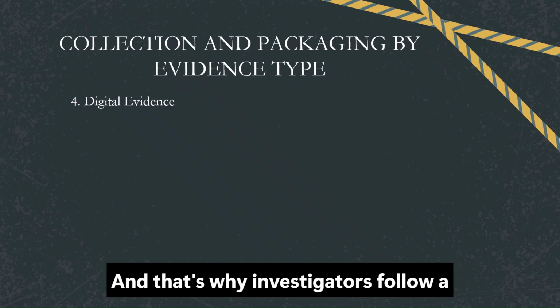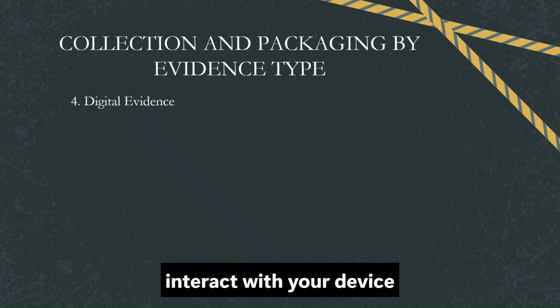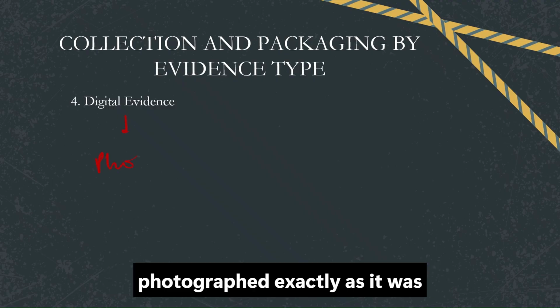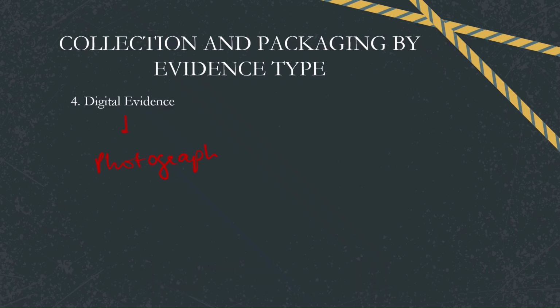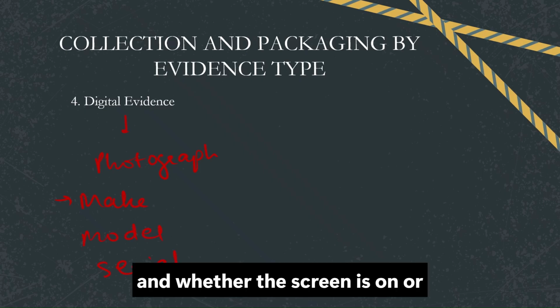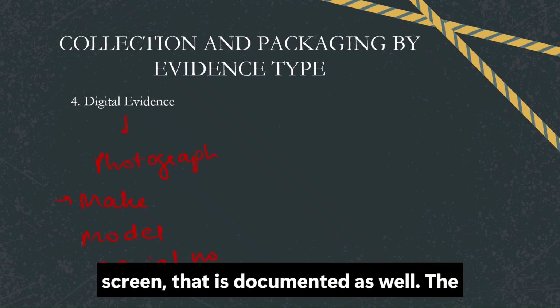And that's why investigators follow a very simple rule, which is: do not interact with the device unless you are trained and authorized to do so. Instead, the device has to be photographed exactly as it was found. Now, investigators document important details such as the make, model, serial number, and whether the screen is on or off. If anything is visible on the screen, that is documented as well.